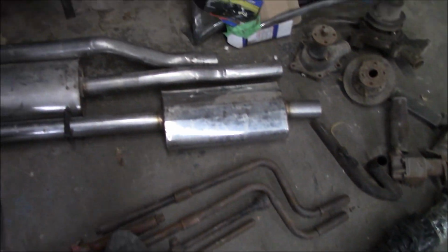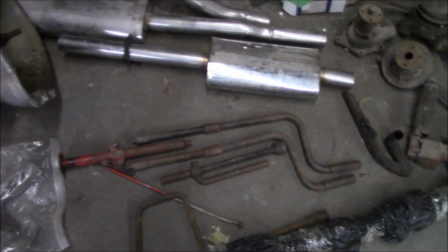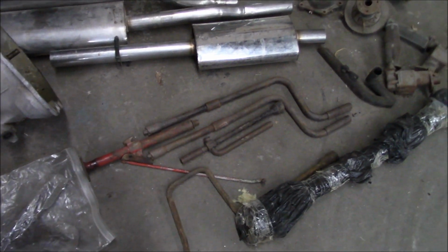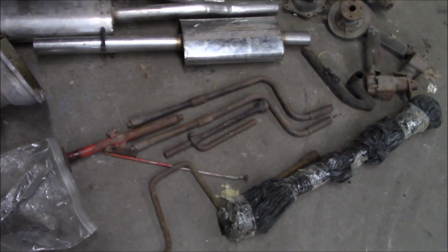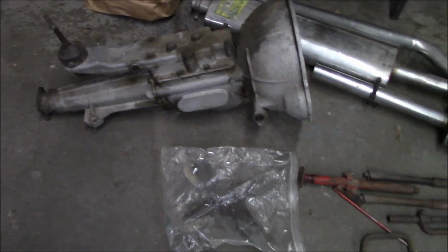Yeah, starting handles. We were just talking about the radiator needing to have the square hole if you're going to use the starting handle. It doesn't have a radiator, so you need to consider that when you're buying a new radiator, whether you want to keep the square hole or not. So that's going to have to be a decision they make. 4-speed trans, non-synchro probably.